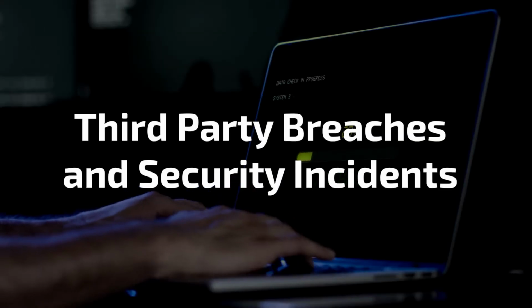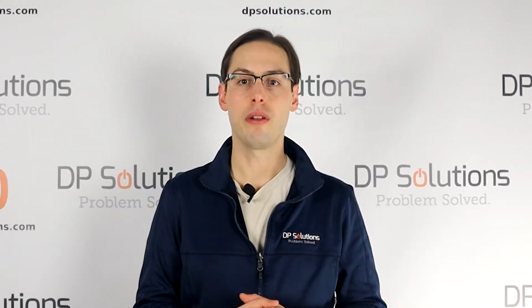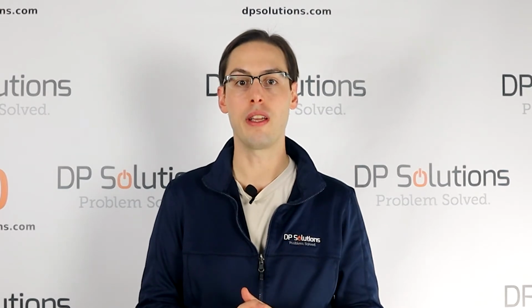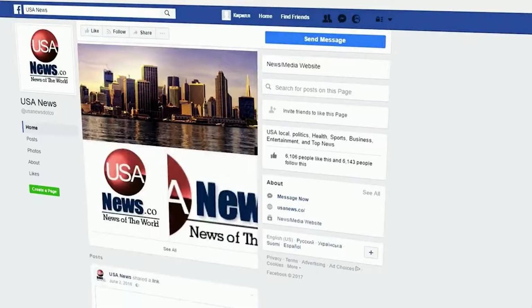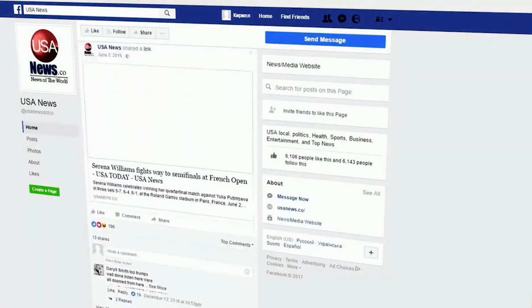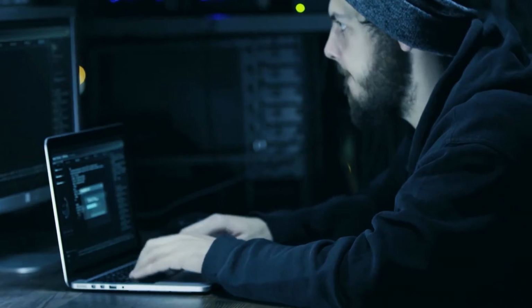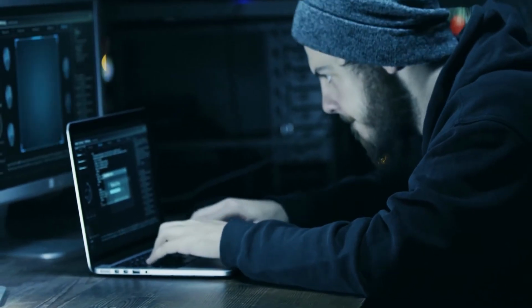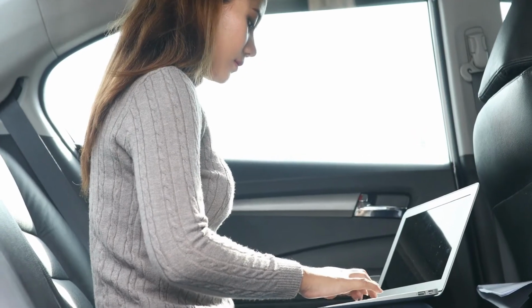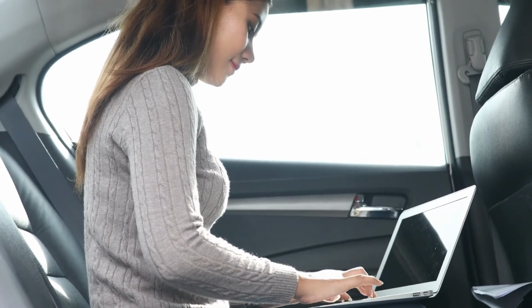Third-party breaches and security incidents. Sometimes it's not your fault. Sometimes a website just didn't manage their security correctly or had an unknown vulnerability. Perhaps it didn't even manifest itself through that website, but instead your data was stolen and distributed on the dark web, where it was then used again to get into your account and cause trouble. However, there are ways you can limit the risks associated with this scenario.